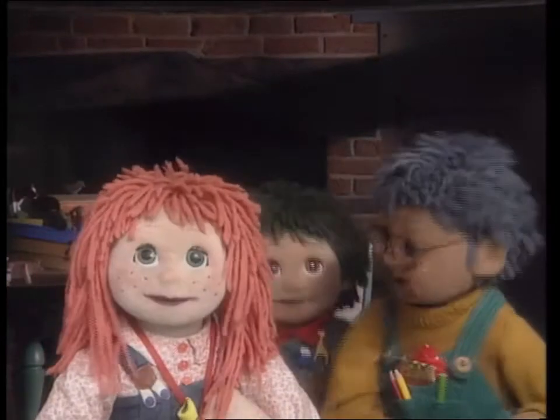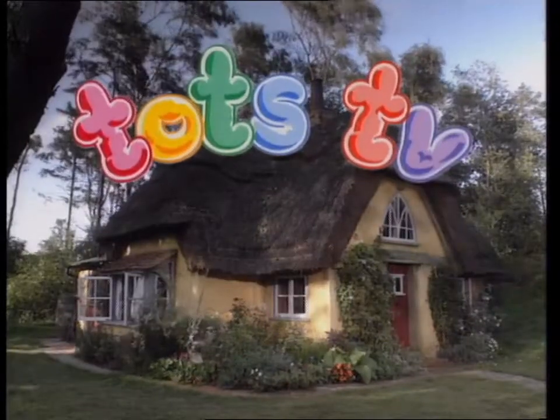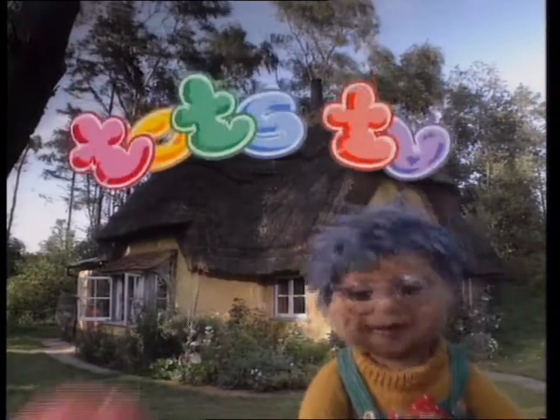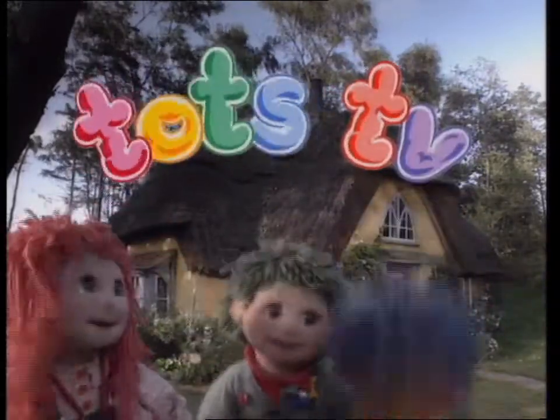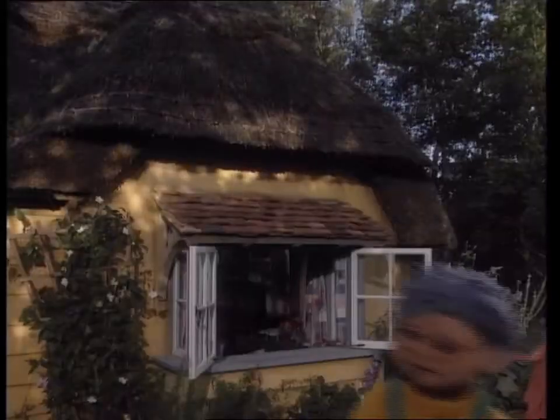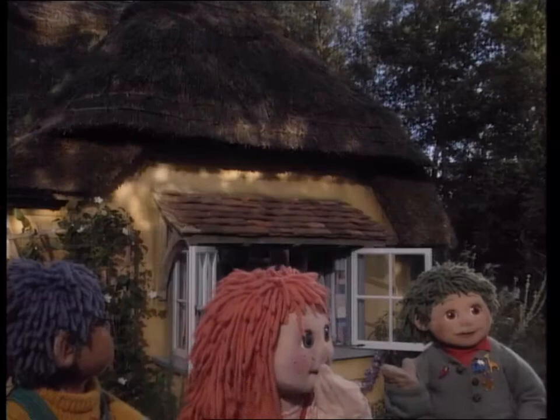Un, deux, trois. Tots TV. I'm a tot. Je suis une tot, teeny, tub, and tiny. We're the tots on Tots TV. One, two, three, boo. I'm a tot. Je suis une tot, teeny, tub, and tiny. We love our house, our secret house.